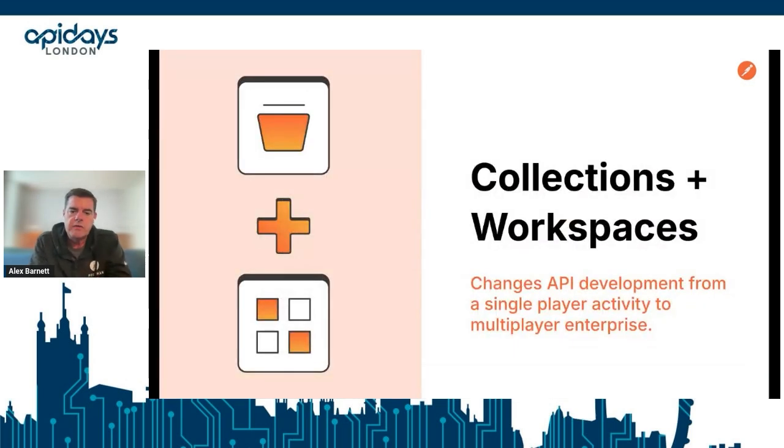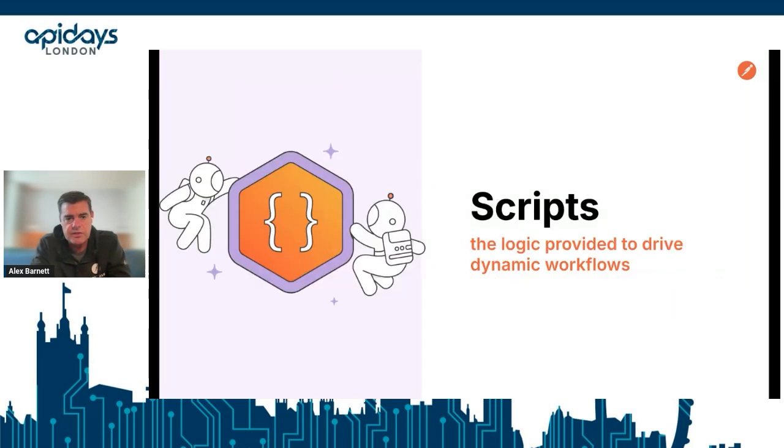So it's the combination of collections and workspaces that fundamentally changes the API development process from a single player activity to a multiplayer team-based enterprise. Another key feature that we recently introduced is called Package Library, which provides the ability to reuse scripts for teams and individuals. So first, let's talk about scripts.